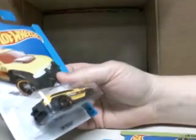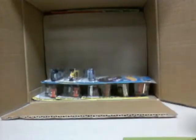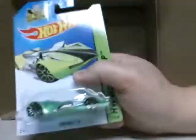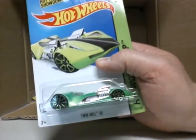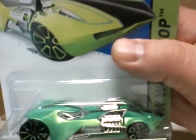We have Hot Wheels Pursuit, black and yellow. Cop cars. What's this? Oh, Twin Mill. Oh, wheel version. It's got the green, what do you call them? Fast wheels or something? Not bad.